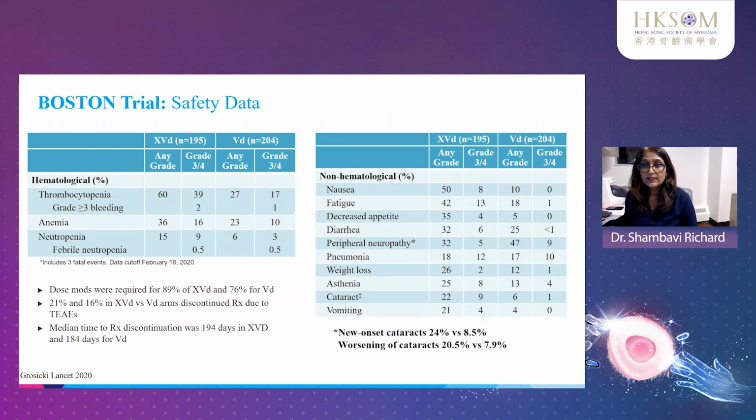Safety data for BOSTON, adverse events were more common in the XVD arm. The most common hematological adverse event was thrombocytopenia, 60% all grade and 39% grade 3 or higher, of whom 2% had grade 3 or higher bleeding as well in the XVD arm. 16% had grade 3 or higher anemia, and neutropenia was even less common at 9%. All of these parameters were even less common in the VD arm.